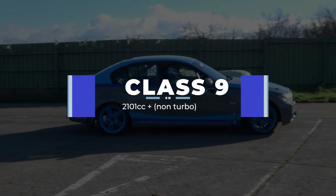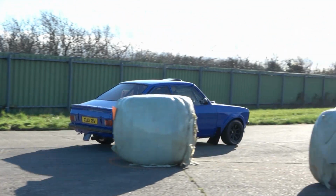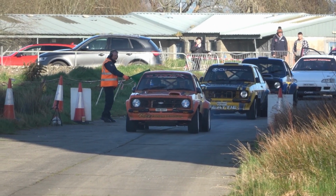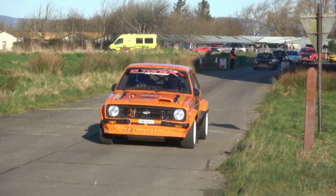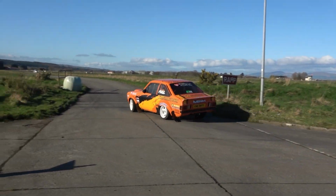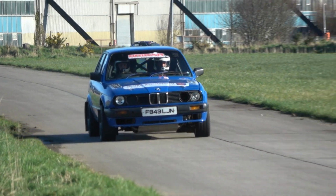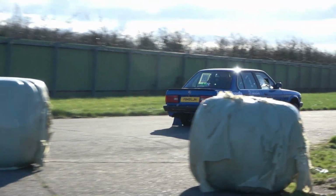Class 9, and as we've seen from the overalls, it's the beautiful Mark II Escort of Eugene Clark leading the way. Philip Greenlee is second fastest and getting some testing in before a trip to Spain. And Harry Johnson's E30 BMW is a further 7 seconds back in third.